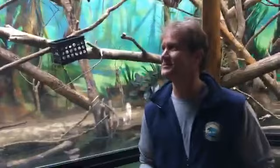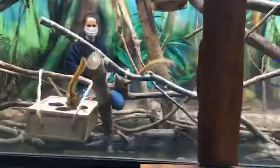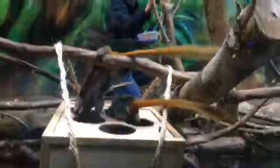Today we're going to be introducing you to an animal that a lot of people are very fond of, and I think they're fond of it because of their unique facial hair, and that is our emperor tamarin monkeys. We have a family group of emperor tamarins. What most people recognize right off the bat is they've got these great mustaches on their face.